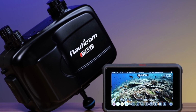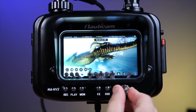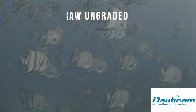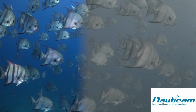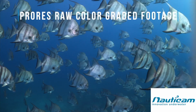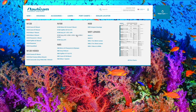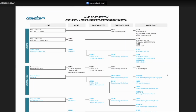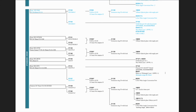The NA-A7S III features an M24 bulkhead to support an HDMI 2.0 connection for using external recorders and monitors such as the Atomos Ninja 5, which can record the A7S III's 4K 60p RAW signal in the ProRes RAW format. The NA-A7S III is built around the N100 port system that is shared with the rest of the Nauticam housing lineup of the Sony full-frame mirrorless A7 series.